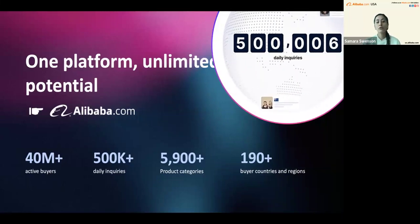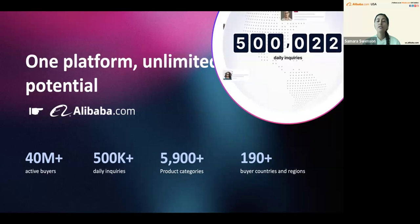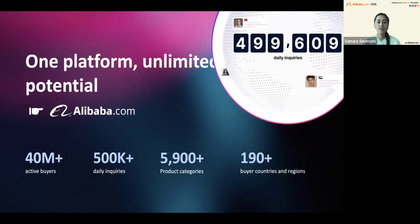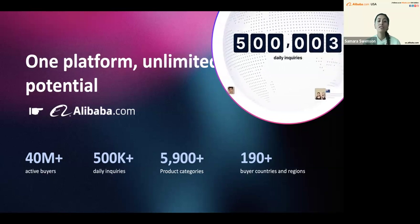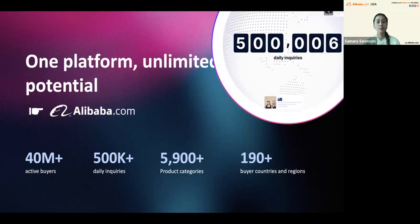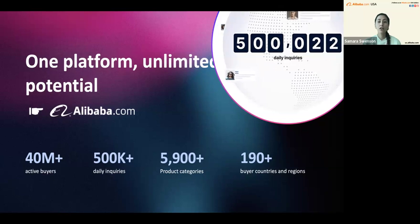And a little bit of Alibaba.com in numbers. We have more than 40 million buyers actively on the platform. So daily we receive approximately 10 million visitors. So imagine all that traffic that you can be getting if you are selling on this great platform. Also, we get more than 500,000 daily inquiries. So again, imagine all this traffic.